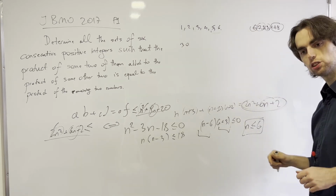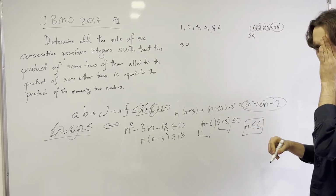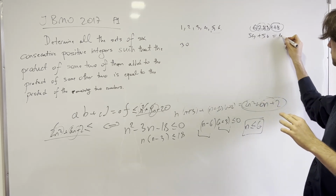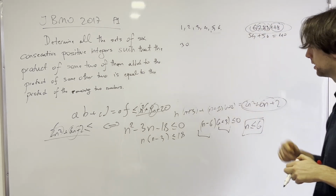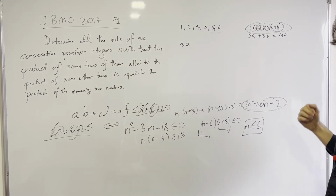6 times 9 is going to be 54. 7 times 8 is going to be 56. 54 plus 56 is 110. So this set of consecutive integers works. Now, can I make changes to it?